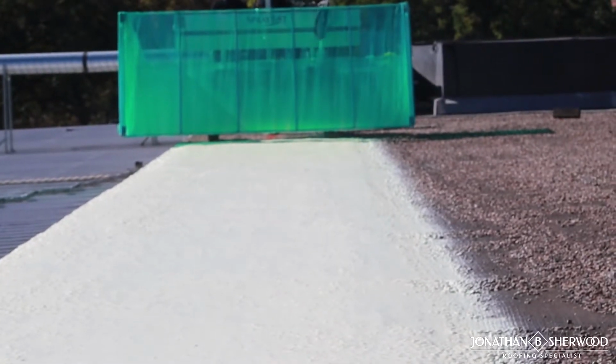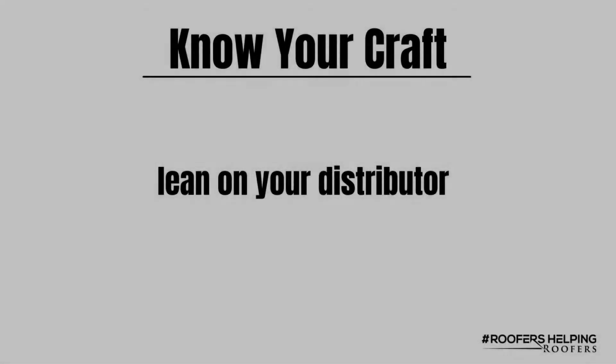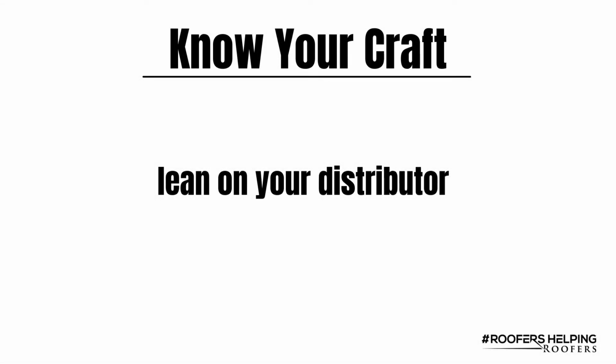The second thing you can do is lean on your distributor. I know we have relationships with ABC, Gulf Eagle, etc. Those are relationships. They're not just who we buy product from. A real distributor is a partner with a roofing organization, meaning you can rely on them. If they want you selling product, then you need to know what you're selling.